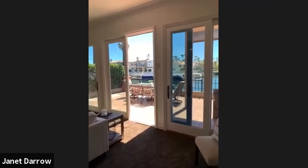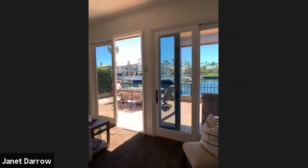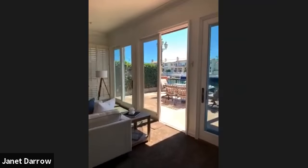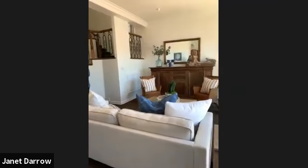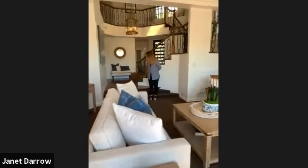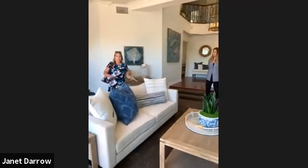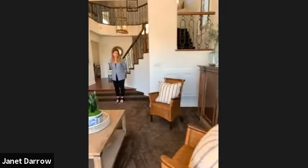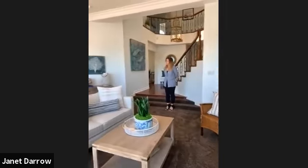Now, my buyers had big, heavy Midwest, East Coast style furniture, and they're bigger people too. They're tall people. They're used to big, heavy furniture. They were so appalled by the smallness of the sofa. They wanted something more luxurious. They were bothered by that, and they thought that the people looking at the house would be bothered by that as well.